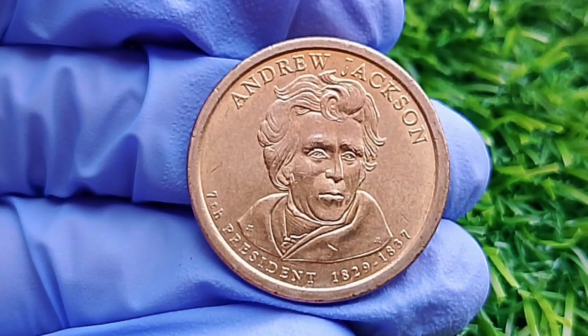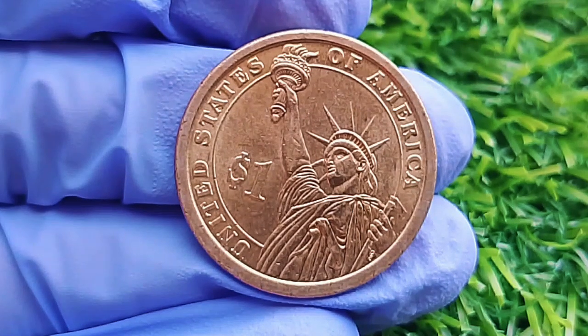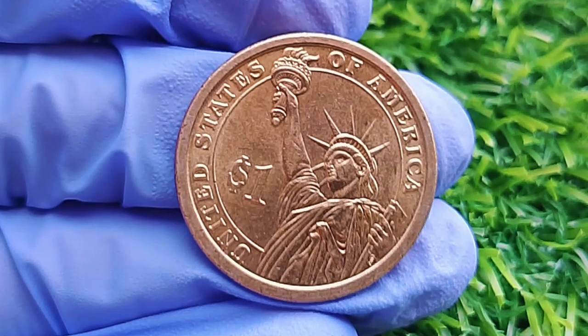And remember, we've only hit number 4 on this list. The next coin? It's not just rare. It carries a story so strange and so valuable that it's left collectors shaking their heads in disbelief.